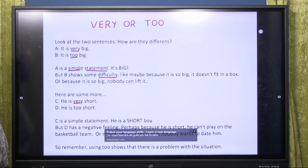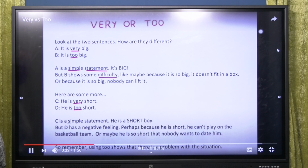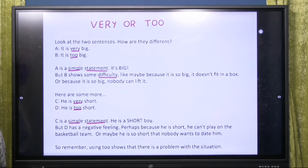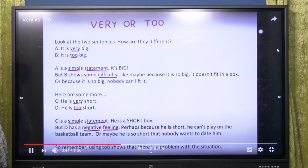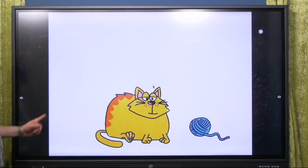Here's another example. He is very short. He is too short. C is a simple statement. He's a short boy. But D has a negative feeling. Perhaps because he is short, he can't play on the basketball team. Or maybe he is so short that nobody wants to date him. So remember, using too shows that there is a problem with the situation. Now the cartoon.